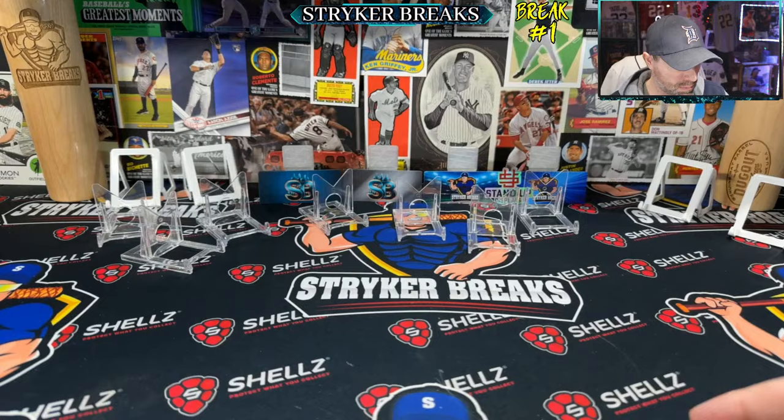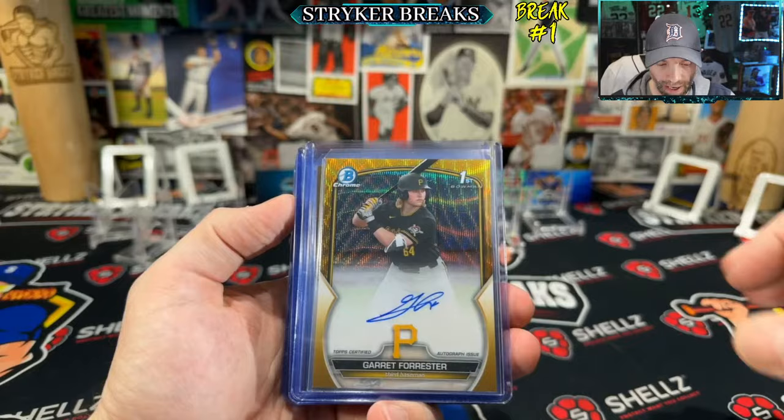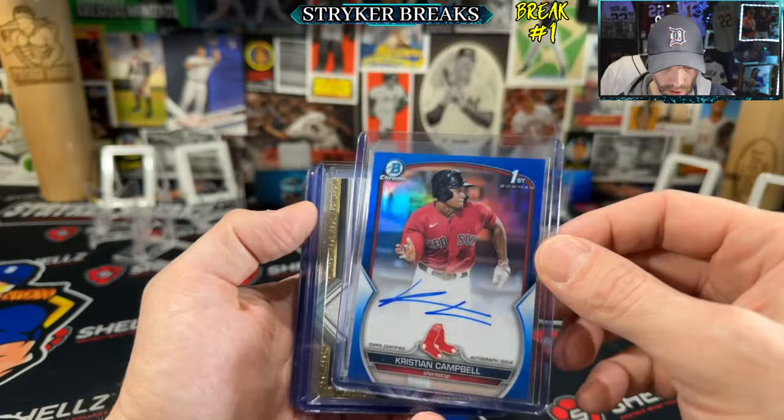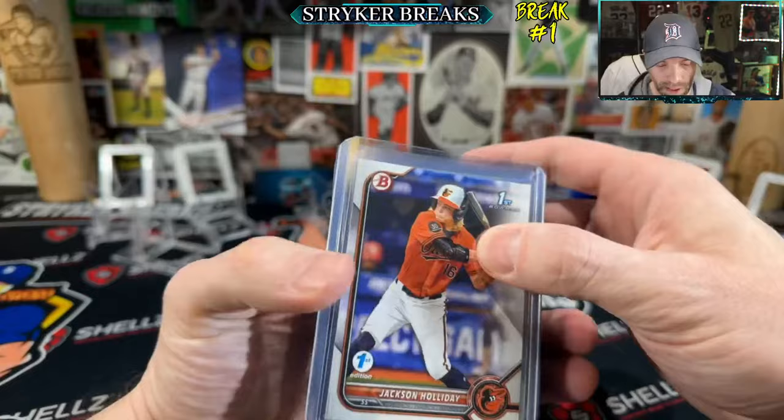Christopher Morel, X-Fractor rookie. Kyle Tucker, gold parallel for the helmet relic, numbered to 75. Garrett Forrester, gold wave to 50. Luke Schlager, true gold first to 50. Jack Mahoney, first auto. Kristen Campbell, true blue to 150. Tristan Casas, rookie. Michael Toglia to 75. Jackson Holiday, green to 99. Got another Jackson Holiday, that's his first.